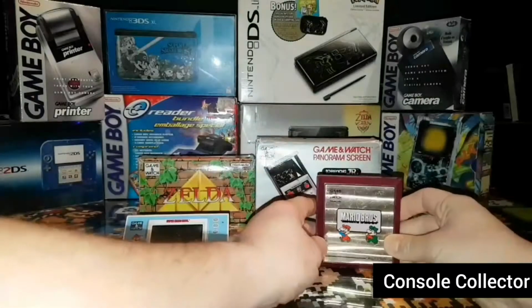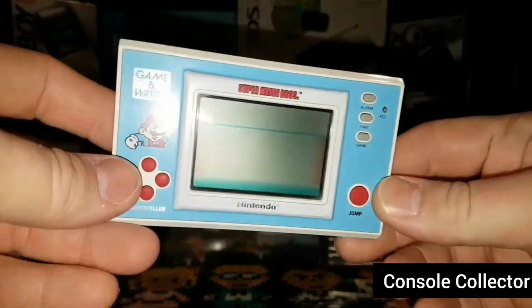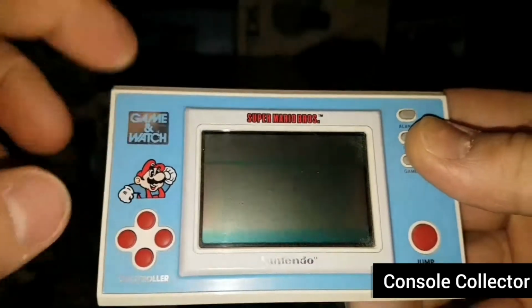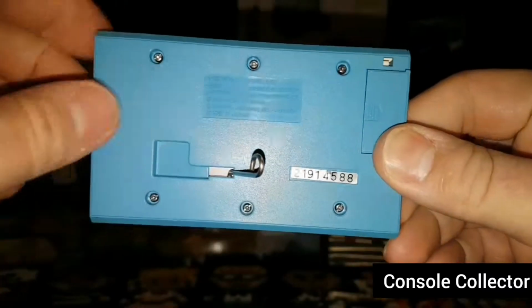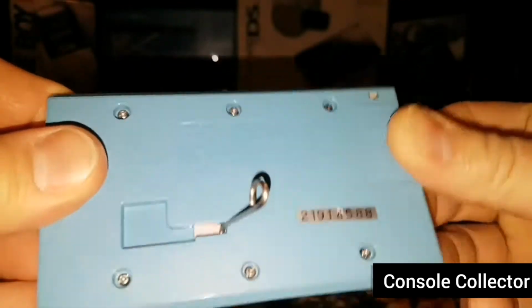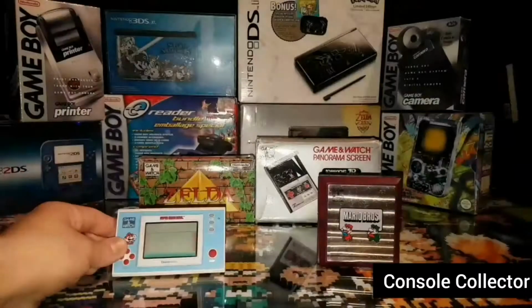That's one variation. This one here is more like a Game Boy Advance style. You got your little buttons here, jump, same thing, static image, and then LCD characters would show up. This one has a little neat kickstand, and Game & Watches typically took these little circle batteries like that. They're all battery powered. So there's that variation.